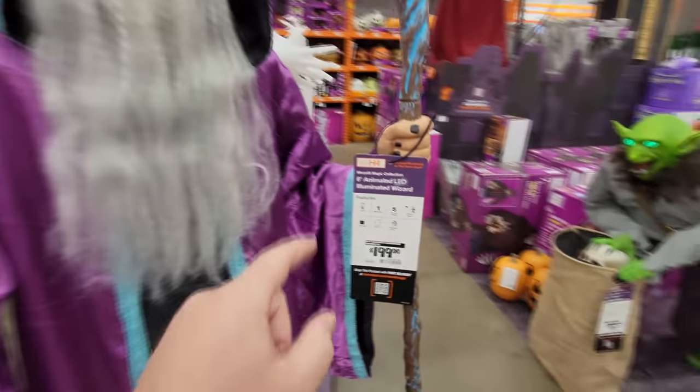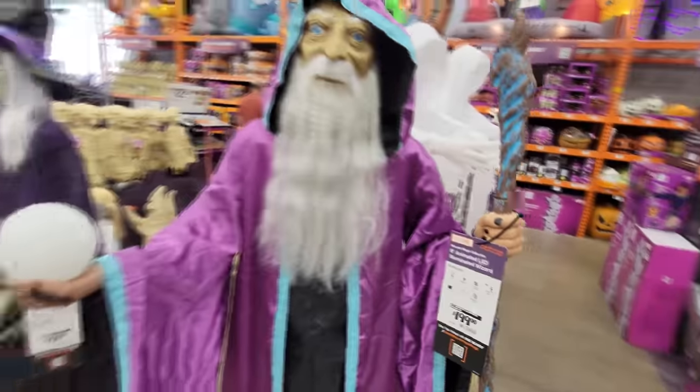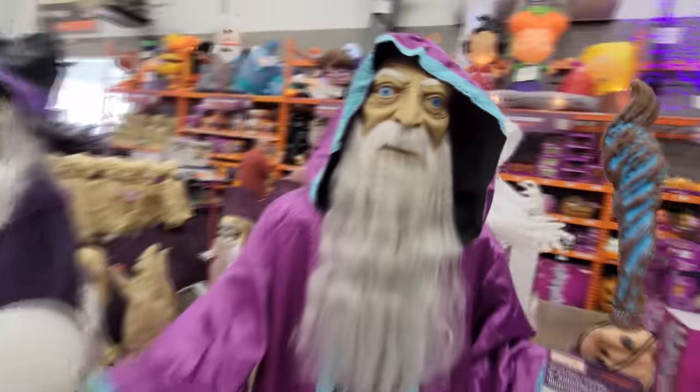All right, we got the 6-foot animated LED illuminated wizard. He is actually pretty cool looking. And look, he has a little crystal ball here. And he's got his cane. Let's hit the button. Oh, here you go.